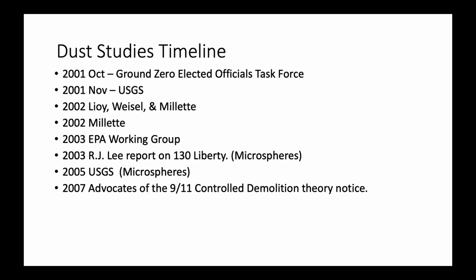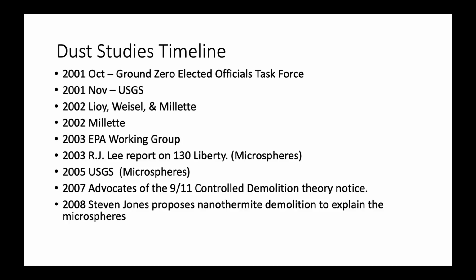A couple of years later, the advocates of the 9/11 controlled demolition theory, which are people who believe that the World Trade Center was destroyed by controlled demolition, noticed these reports that had these microspheres in, and they thought, how does this fit in with our theory? How does it fit in with the controlled demolition theory? And in 2008, Dr. Stephen Jones proposed that the spheres were explained by nano-thermite demolition, and that the spheres hence were evidence of nano-thermite demolition. And he published a paper in 2008 on this subject.